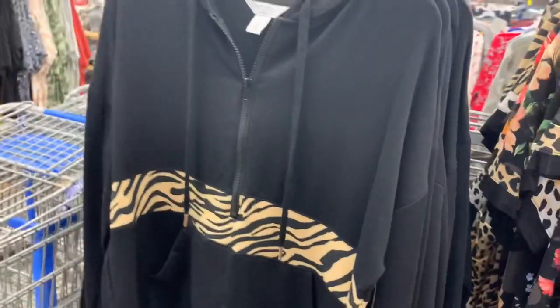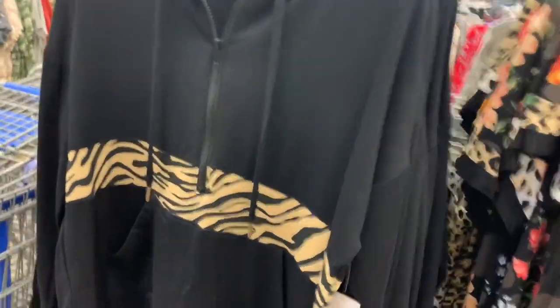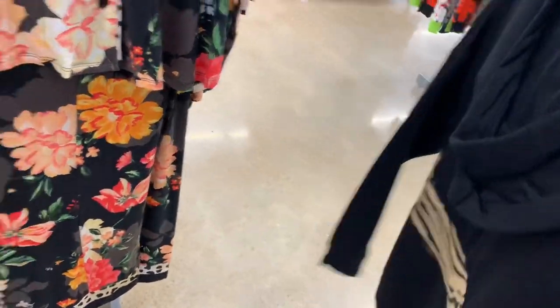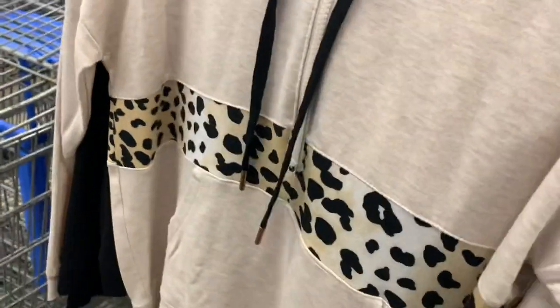Or you can get this like half zip hoodie as well. That's so cute. And it does have the animal print like in the middle there. It's $22.83. I feel like you could wear this like out and about. You don't have to wear it just for pajamas. It's on the back too. And then they also have this one as well.